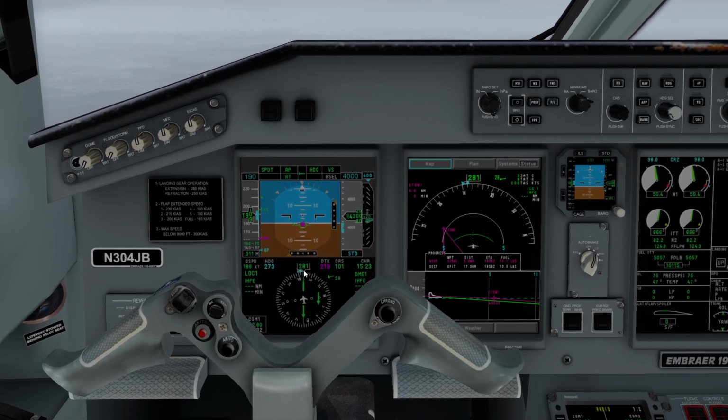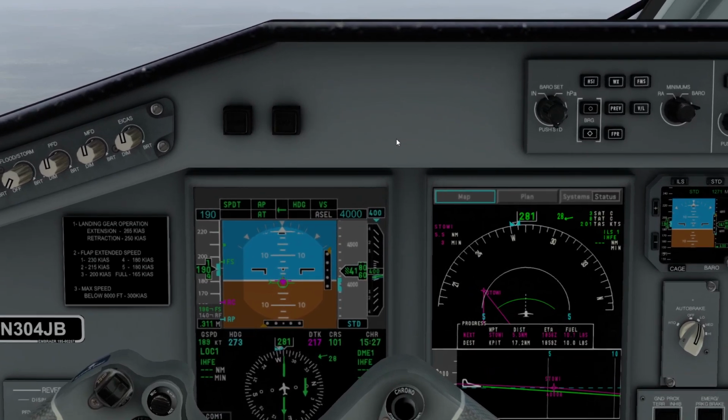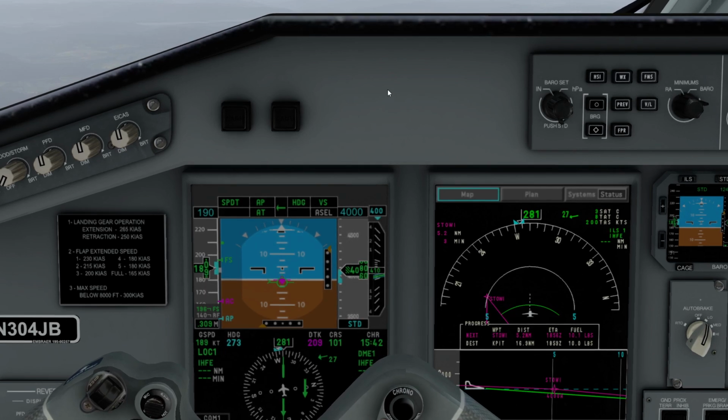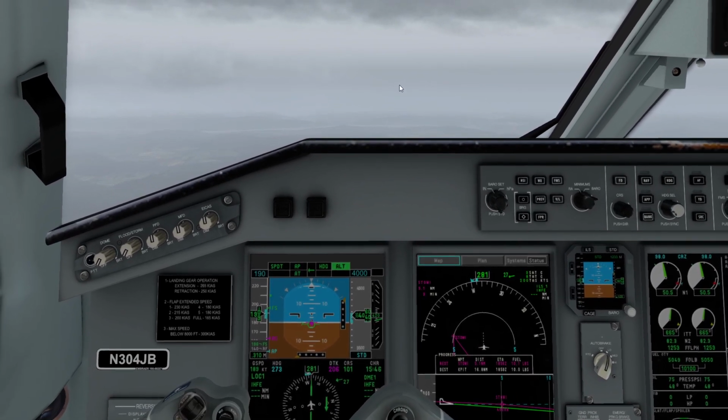Yeah, you can see these two are active. Once we arm the approach feature, these should turn green or different colors, or even magenta. I can't remember which color they're going to turn. And then we'll essentially be following that. So we've got localizer one, we've got our heading 101, and we've got the right localizer signal in there.